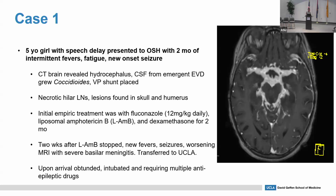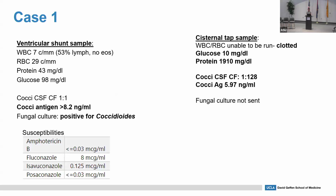So by the time she got to us, she was obtunded and required intubation from a neurologic perspective and required multiple AEDs to stop her status epilepticus. We got some CSF samples for her, and the main thing I wanted to highlight here is when we sampled the ventricular shunt, her CSF profile looked actually kind of normal, but then we were able to get our radiologist to do a cisternal tap, and not surprisingly, that was extremely abnormal. Unfortunately, we weren't able to get a white blood cell count on that. And then this cocci CSF complement fixation was incredibly high on the cisternal tap, but was actually normal on our ventricular sample. But the ventricular sample did go on to grow coccidioides, and those are the susceptibilities there below.